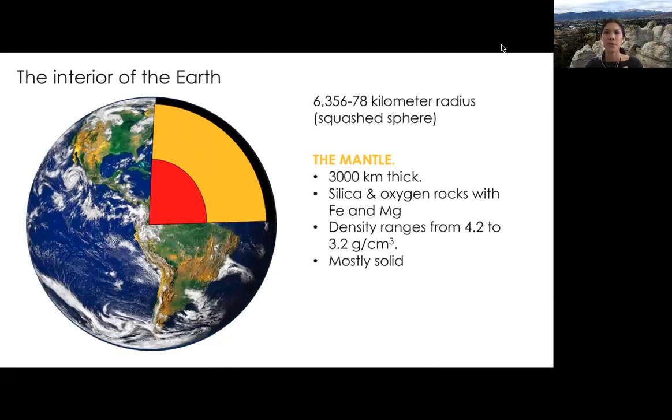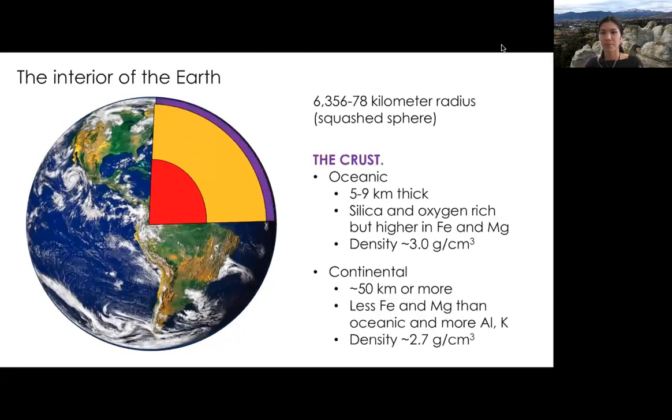The mantle is mostly solid. I think most of us grew up with the idea of the mantle being completely solid rock or kind of liquidy-ish solid, and it's a mush really is how we should think of it.